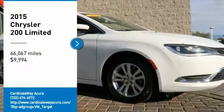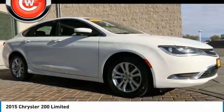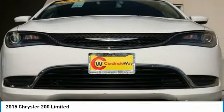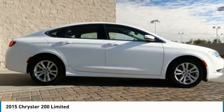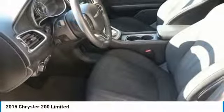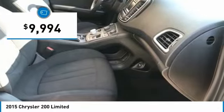Make a great choice today with the 2015 200. This mid-sized sedan from Chrysler is loaded with modern comforts. Thicker seats, LED lighting, and noise dampeners are just a few. This 200 model for Chrysler takes an aggressive step into a competitive market and is priced below $10,000.